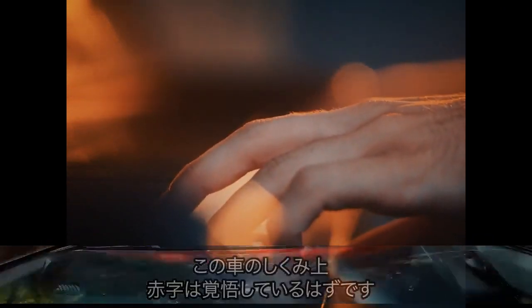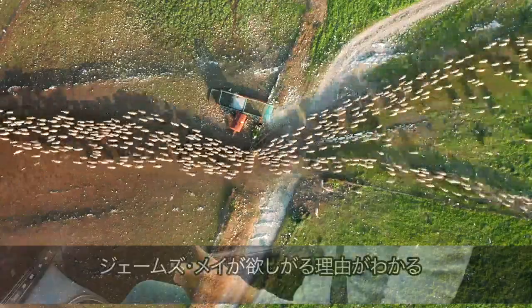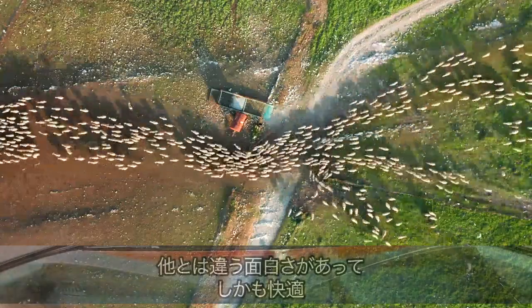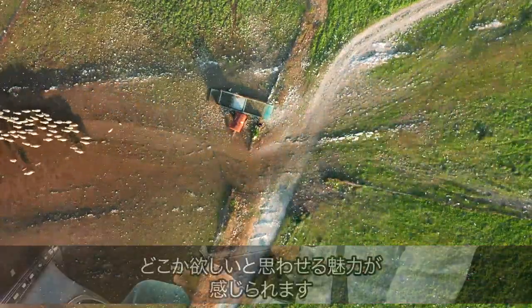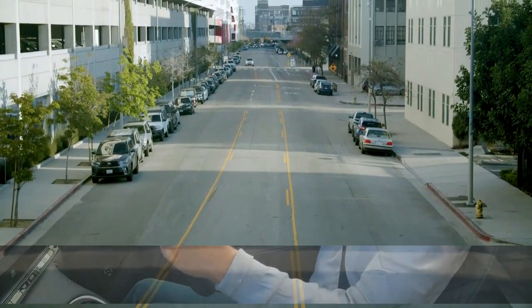And I'm sure they're selling it at a loss because of the way this thing drives and the technology on it. You know what? I can really see why someone like James May has a car like this. You know, it's quirky, it's interesting, it's comfortable, it's different, and there's something just lovable about it that makes you want one. I really like it.